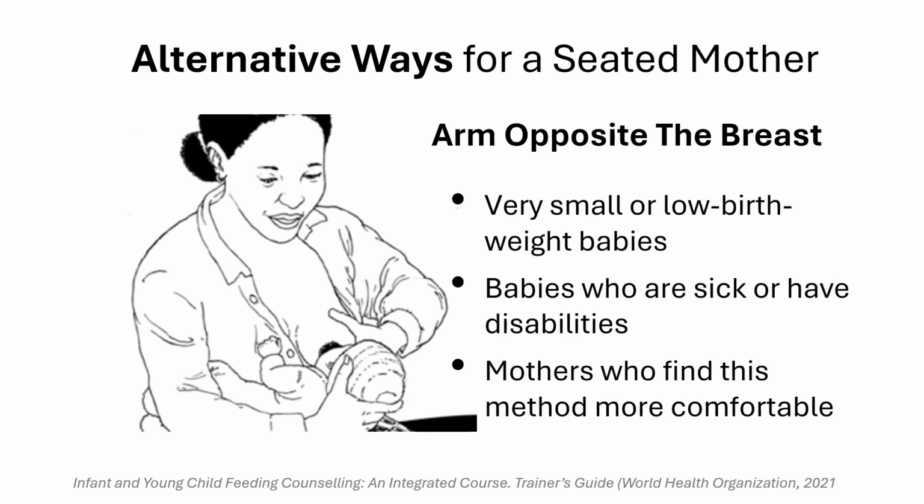This technique is especially useful for very small or low birth weight babies, babies who are sick or have disabilities, and mothers who find this method more comfortable than others.